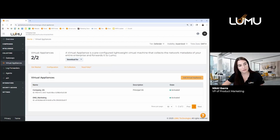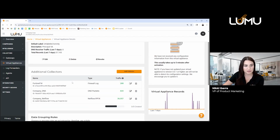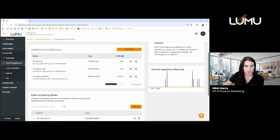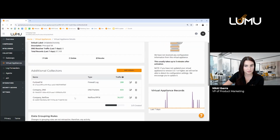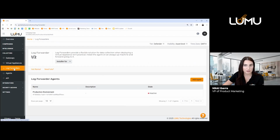And then once you set up any integration, any collector that you see here in the portal, you're going to be able to view and manage and see the status of that collector within the portal. In this example, you can click here, see that this one's active. It is collecting metadata, and then these are the different collectors associated with it. We also have log forwarders. So this is another metadata collection option that you have available.